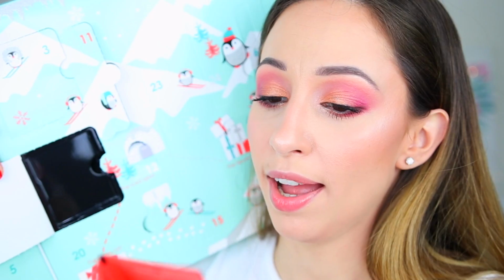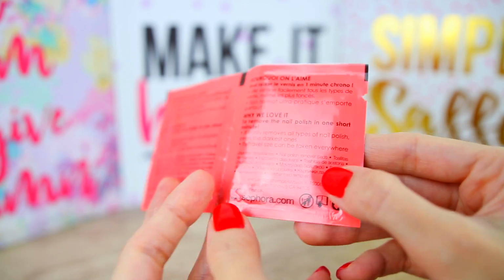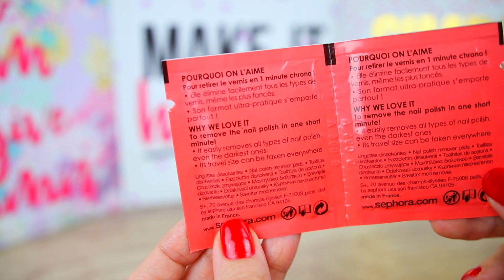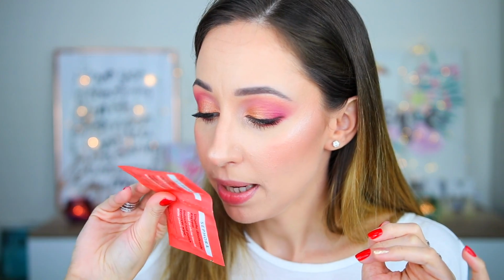Oh no. Again? This time we have the Instant Nail Polish Remover Wipes. They contain white peach extract and we have 2 wipes. We have 2.63 grams of product on each wipe. Why we love it? To remove the nail polish in 1 short minute. I have actually tried something similar to this product here by Maybelline. It is a German brand and they are very practical, but I had a lot of wipes and we only got 2. By the way, they don't smell like acetone, so I don't know what it smells here.